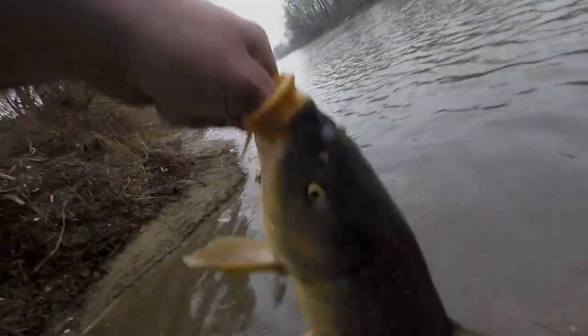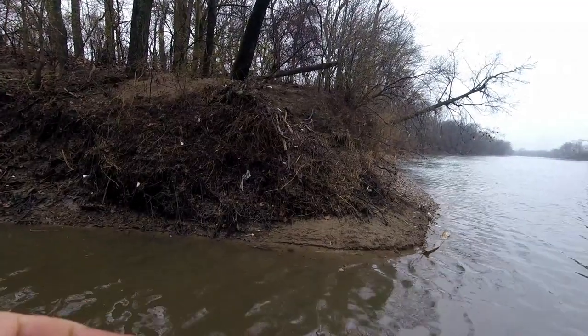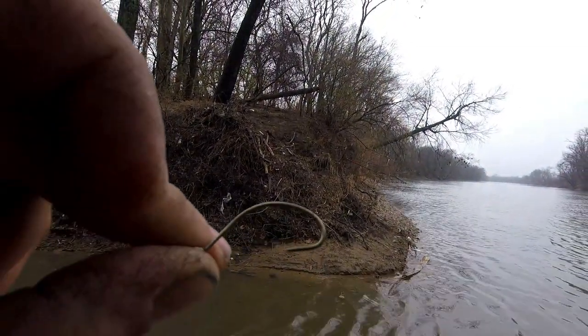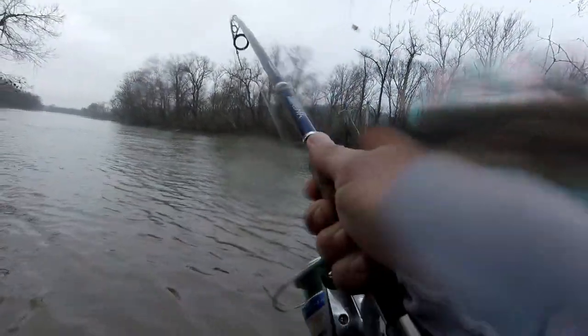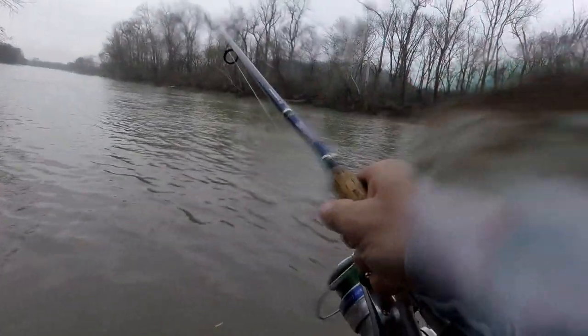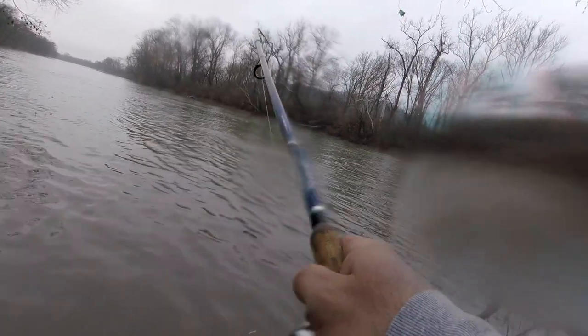Nice. Get this guy back in the water. See ya. These are the types of hooks I like to use. Just really seems to always have a good hookup ratio. Got another one on right after that one. This one feels like it might be a little better size. As you can see, I haven't even put my pole back on. I was baiting the other pole up when this rod went down.